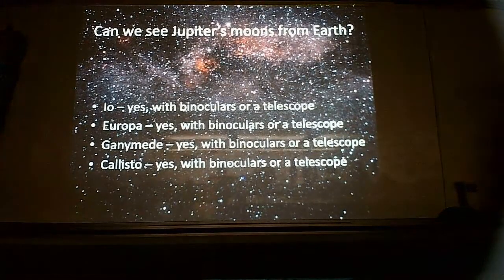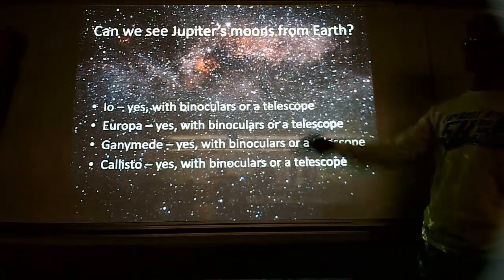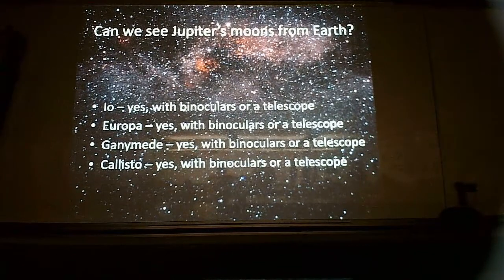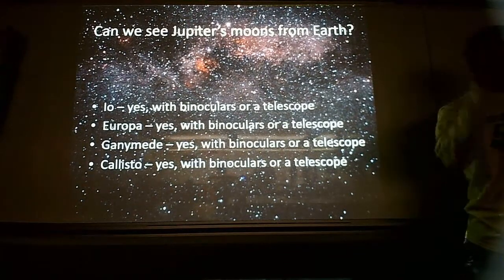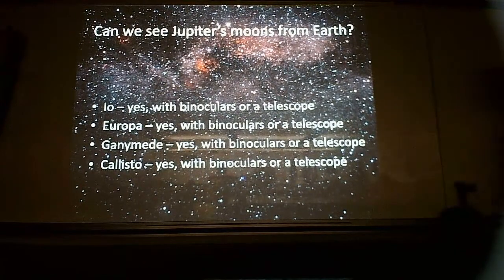I think you can probably skip this. Yeah. So these moons are easily visible with binoculars or a telescope. If you just have a little pair of binoculars and you look at Jupiter, you're going to see Jupiter as kind of a little white disk, and then to the sides of that disk you would see 4 stars, and those stars would be the moons of Jupiter. This is the sort of thing it would look like with the telescope in the back of the room.